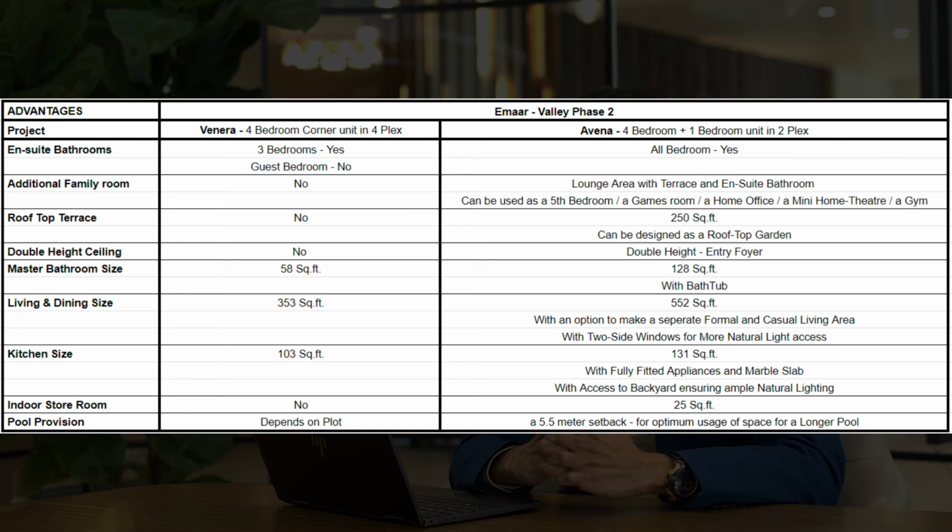Next is your master bathroom. There's a big difference in the size of the master bathroom in AVENA. It's almost 128 square foot. This is because it has space for the bathtub.